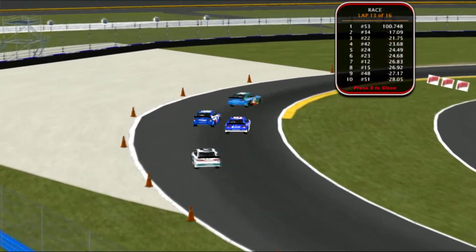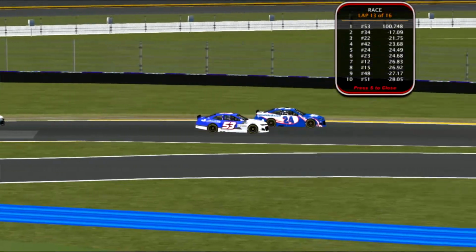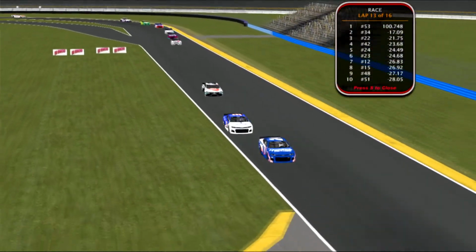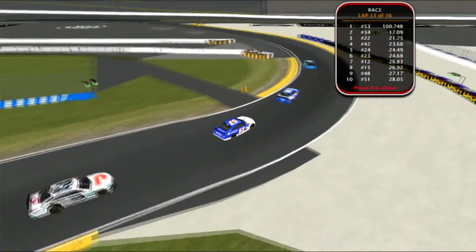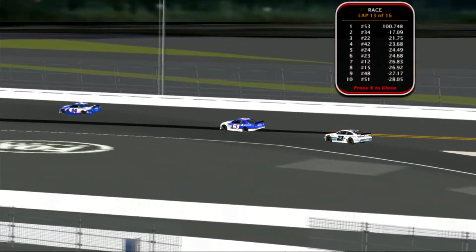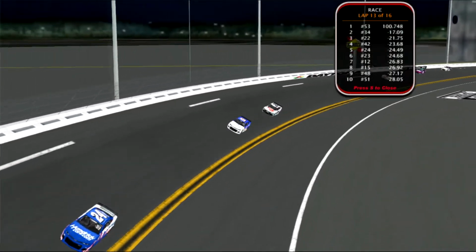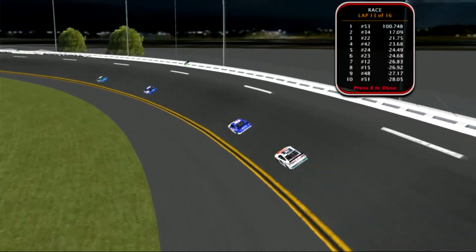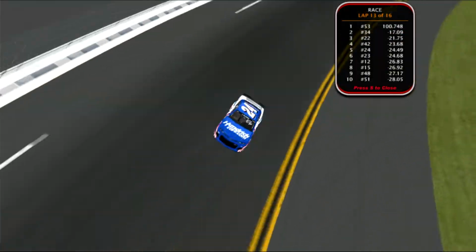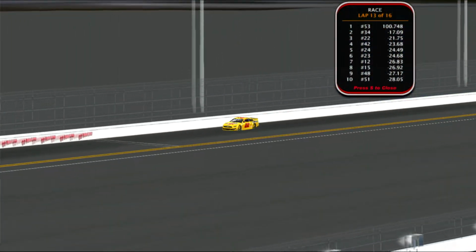Oh, 24 trying to get by the 53 on the high line. A very risky move, and he's going to clear him. And he clears him. So 24 is able to get by him. 4 to go. They have to pit again, and I'd be surprised if they've come to pit again if they're out of gas, and the fuel mileage is just very bad at this race. I think Daytona might have a chance to win it. We might have to rely on those fresher tires, but that's probably not going to last.